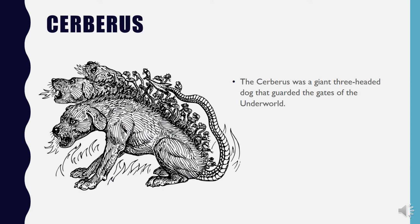Cerberus. Cerberus was a giant three-headed dog that guarded the gates of the underworld. Remember that that's where Hades lived.